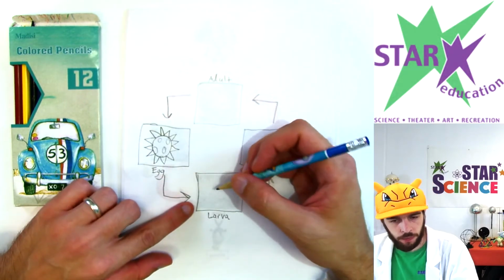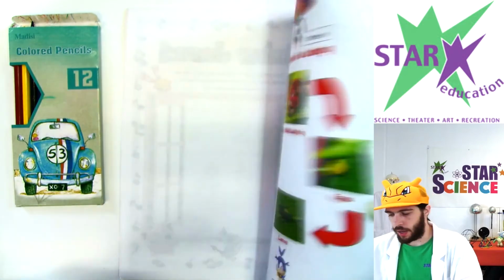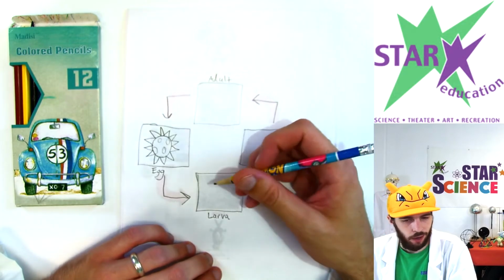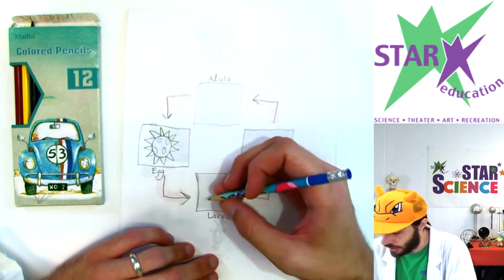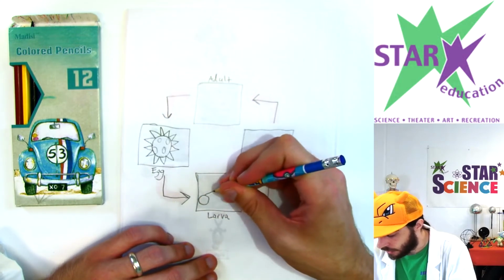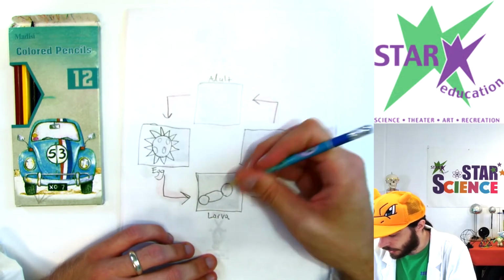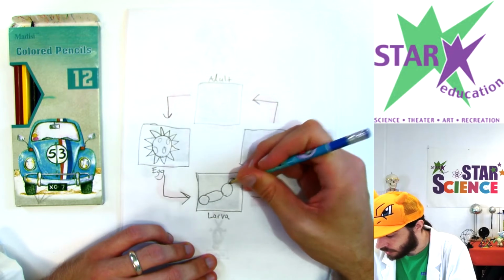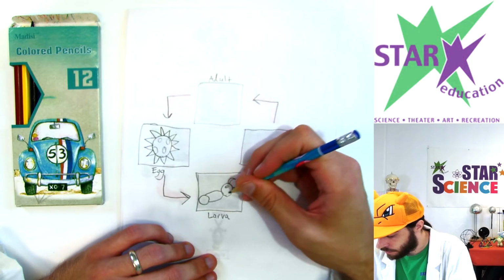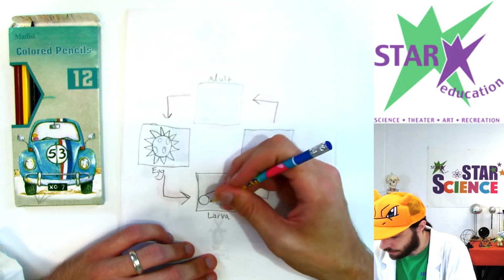For the larva, right, we're thinking of something kind of small. These larvae are very small, not too many features. I'm thinking of the smallest insect I know, an ant. And I've seen ants up close, magnified, so I kind of know what they look like. They kind of have this segmented body, and they have these really big pinchers, right? So we're gonna draw that. Give him some eyes. It's gonna need some legs.